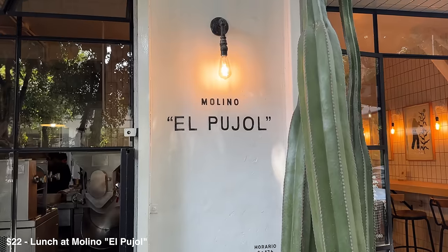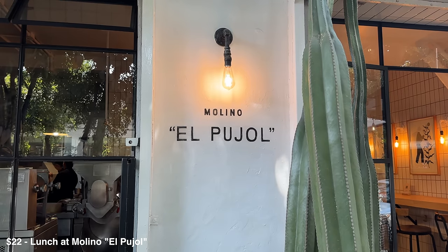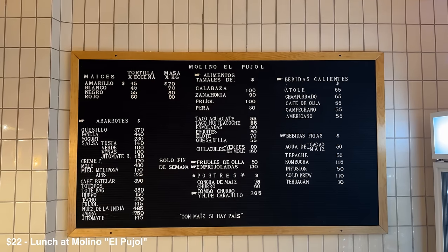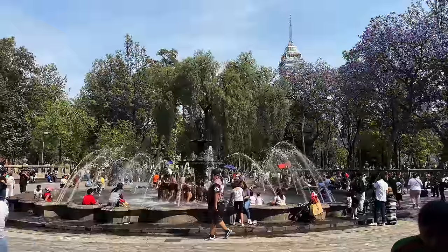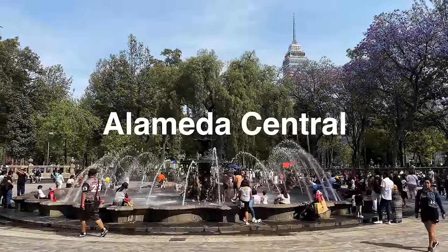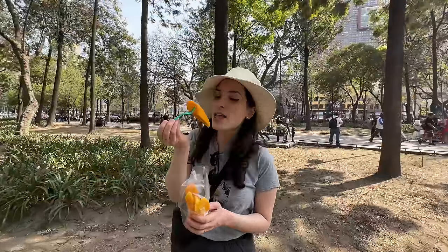We walked over to Molino El Pujol, a smaller sister location of the Netflix famous Pujol restaurant. And after deciphering the menu a bit, we ended up getting some tacos, quesadillas, and corn. Next, we took an Uber to the central area of the city, and it was the weekend, so Alameda Central Park was filled with locals and carts selling food and drinks and snacks.